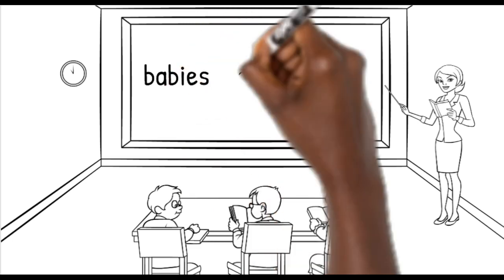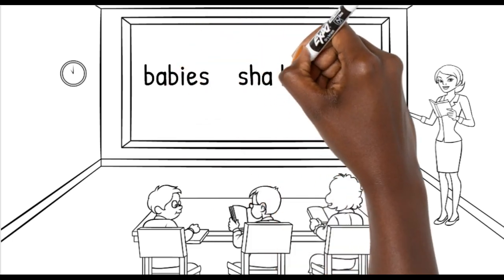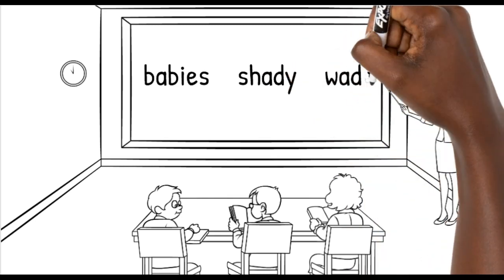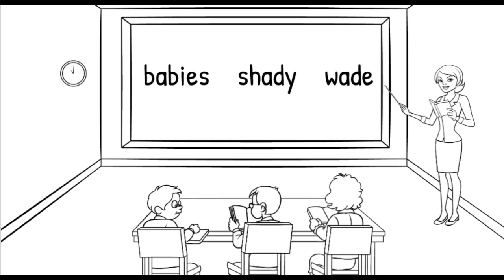Boys and girls, let's look and see how the vowel signals E, I, and Y hit the vowel before it and make it say its name. In the first word, I see a vowel signal I. It jumps backward over the consonant and hits the vowel that's before it. The I makes the A say his name.